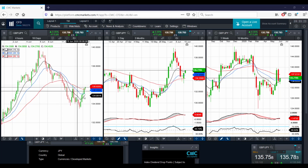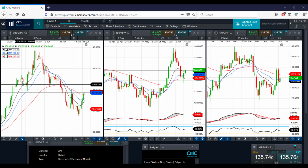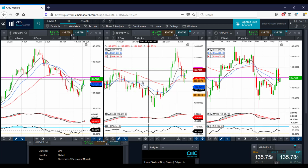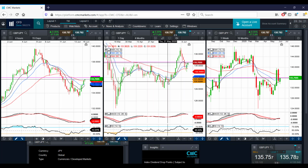I'm looking at this structure, and we can see we went to a lower low and then started to push higher. There is a level here that I'm watching quite closely. This is the high right here, and it also was the swing low where the market went to a lower low and then shot higher. So I'd like to mark that level through. It's around the 136 area, and if we zoom out, for example on the daily, there are plenty of touches at that level in the past.